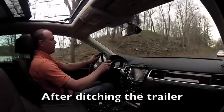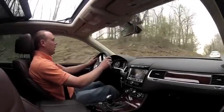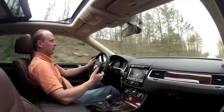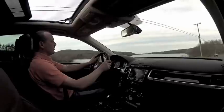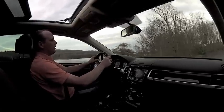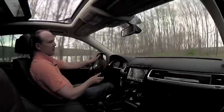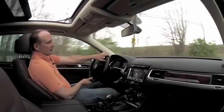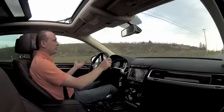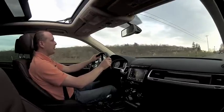One of the things my wife mentioned, and I totally agree with her, is that you have to almost remind yourself that this is an SUV, that it's not a car. I'd expected the Touareg to be really capable as far as towing, especially with all of its torque. I wasn't necessarily expecting it to be as fun to drive as it is. It's extremely capable around turns. The steering is crisp and responsive.